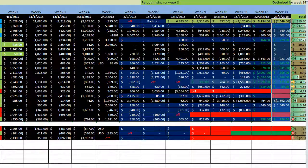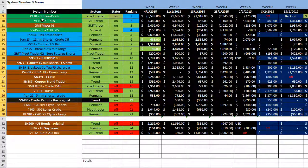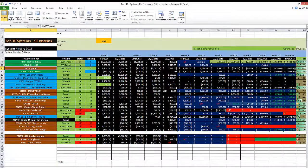So let's have a look at what's running well. I've got PT10, the pivot trader. I've got some new settings for that which I'll release shortly. Clyde's done some work on that. Looks pretty good. VFI gold doesn't trade much, so yeah, nothing to write home about there. The Viper, GMT Viper 1, its last 2 weeks have been pretty poor. Before that was pretty good, but not great. VP45, couple of fairly downish weeks.